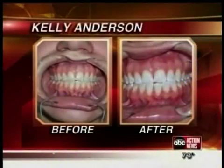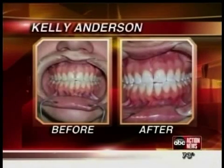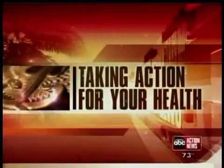Teeth bleaching is the most common and effective way to get a whiter smile. In fact, today, one of our ABC Action News colleagues went into the dentist chair and came out with a whiter, brighter smile. But does that smile come at a painful price? In her Taking Action for Your Health report, Linda Hurtado asks the experts.